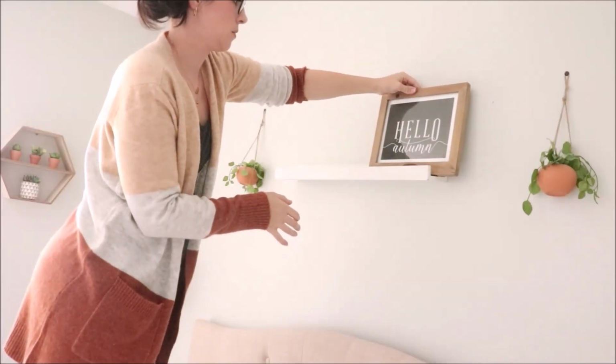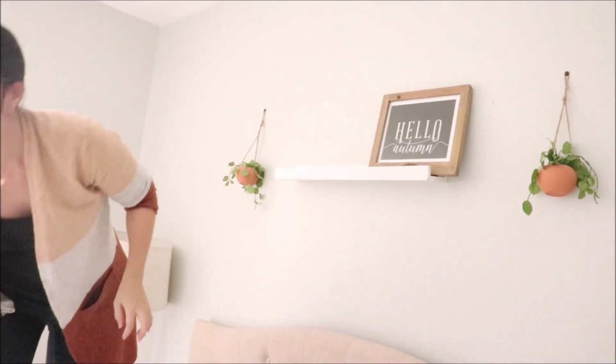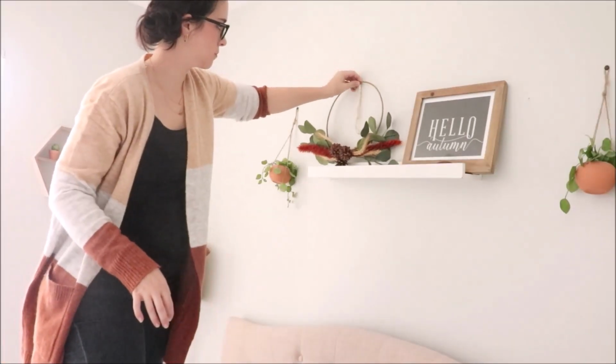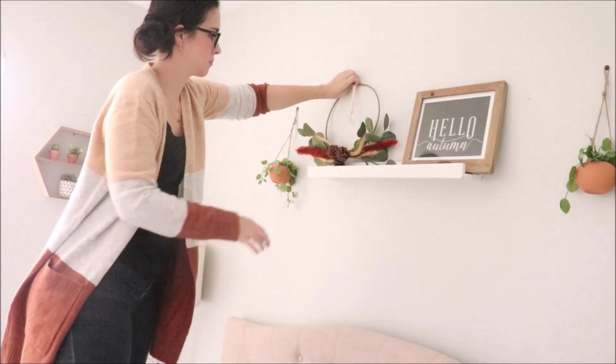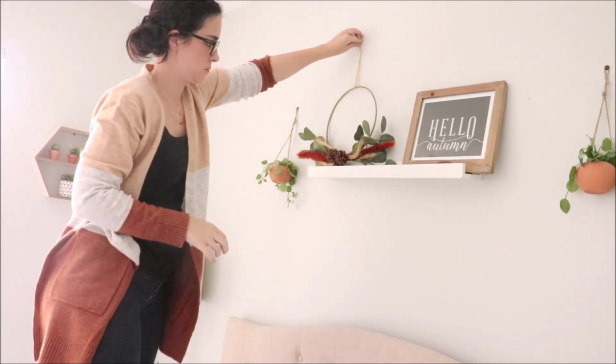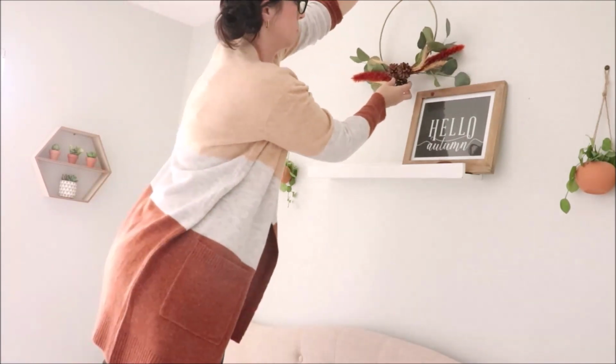Now time to start decorating. I put this shelf, if you have seen any of my previous videos, I had a sign and some wedding pictures here. I did end up eventually moving the wedding pictures to my nightstand, but I thought it would be fun to have a fall themed shelf, so this is where I ended up putting my DIY wreath.